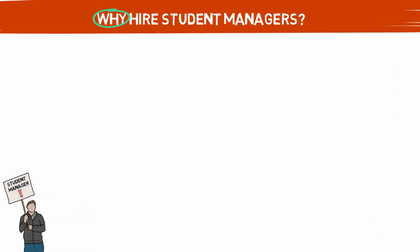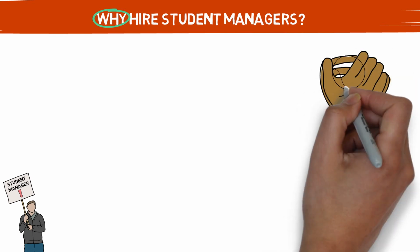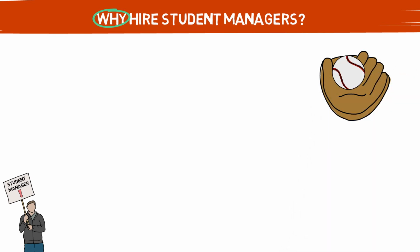The overall goal of every program across the globe is on-field performance, whether that is developing athletes and helping them get to the next level, or competing for championships. What shows up on the field is your gold standard. So how can student managers assist in that? In a ton of ways.